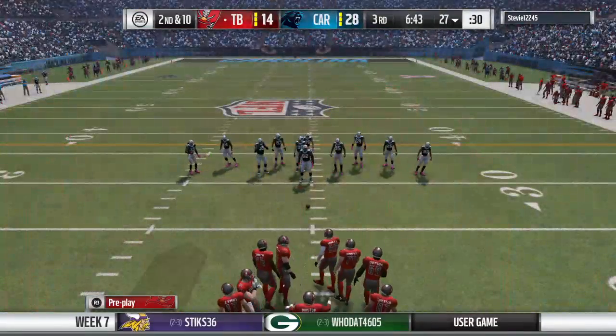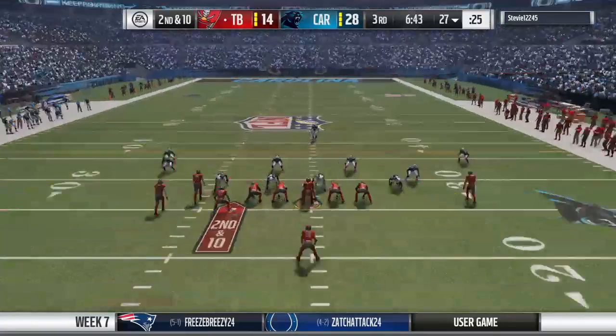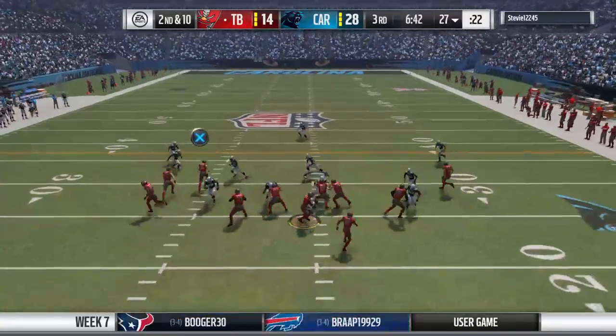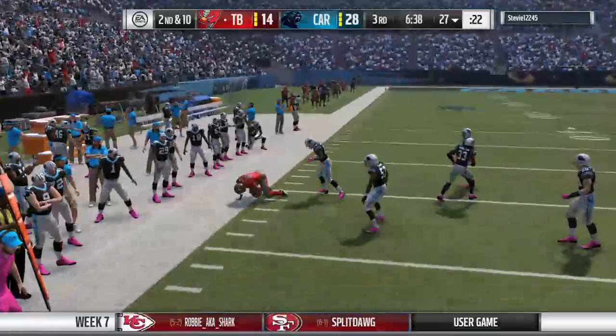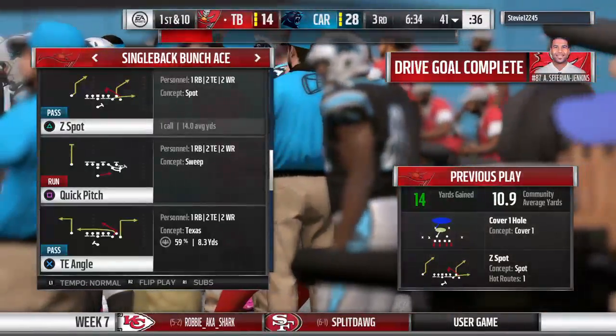Second down now after the incompletion. A second down throw for Winston. Left side, complete, Safarian Jenkins. A good gain of 14 there, and it moves the chains.